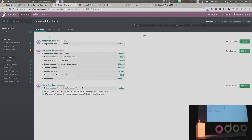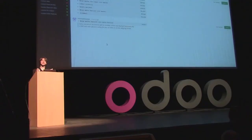And Odoo SH detects automatically that you have submodules and that inside those submodules you have actual Odoo add-ons, and it will add it to the add-ons path automatically and make those submodules available.